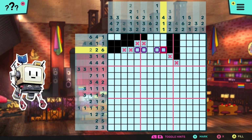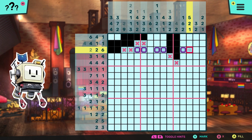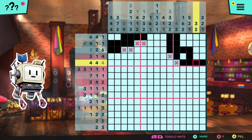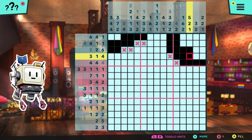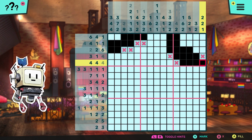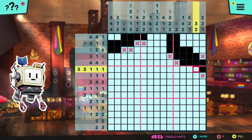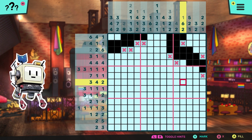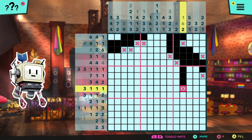How far can this 6 extend? 2 squares, I think? Yeah. Hey. There we go.